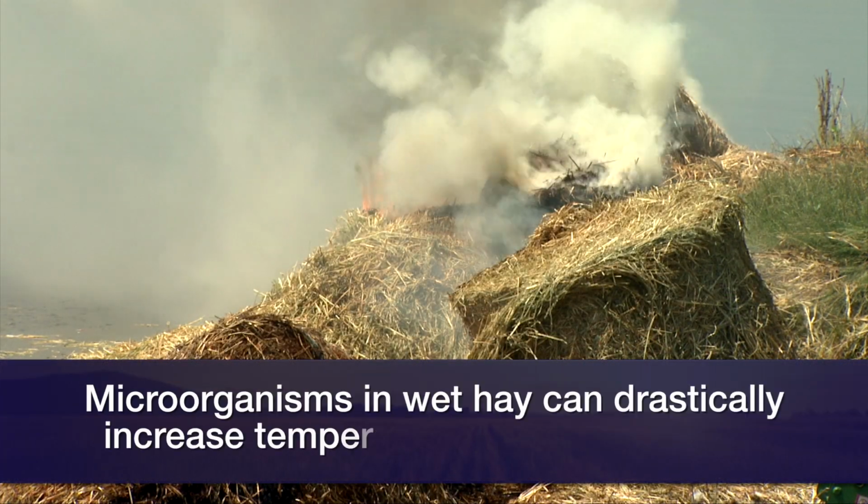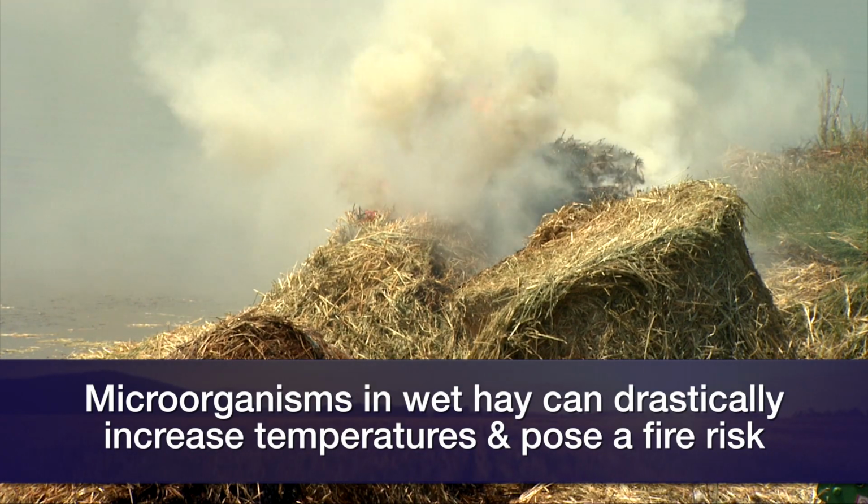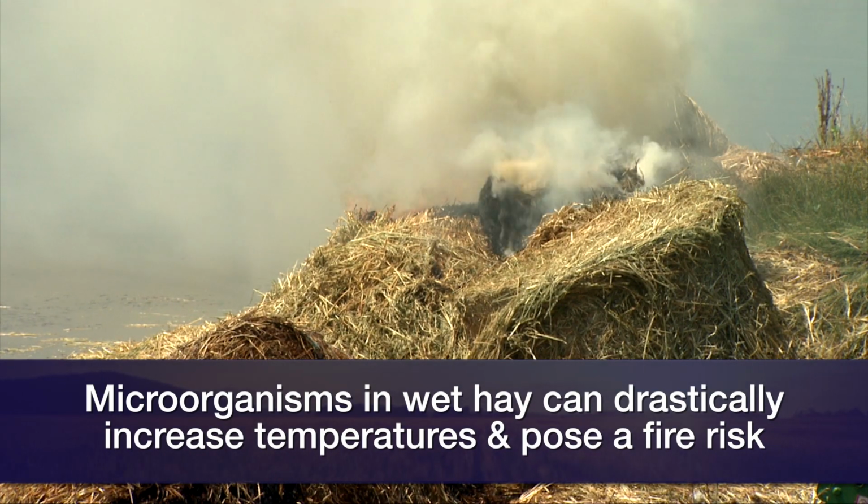Once we get into those higher moisture ranges, a metabolic change takes place due to the microorganisms that are going to be stored in any hay. With the higher moisture contents, these microorganisms get very, very active, that metabolic activity takes over, and the temperature increase becomes rather sharp rather quickly.